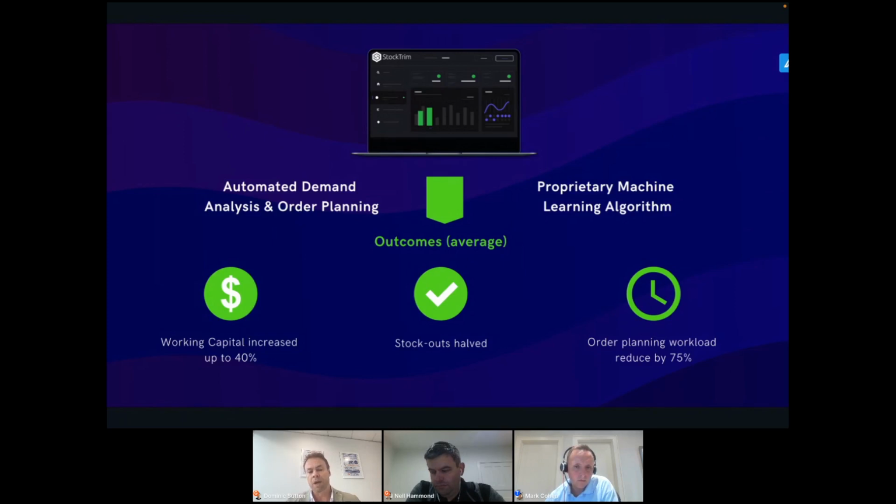So there's a whole bunch of outcomes. Obviously you don't want to lose sales. You want to increase your customer service levels, or you don't want to really annoy your customers. So the third one is obviously with automation, huge savings in time.